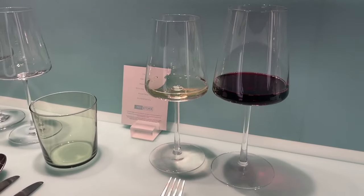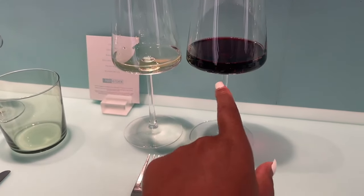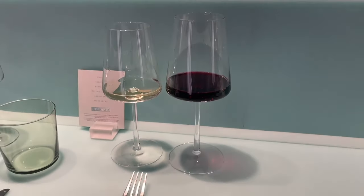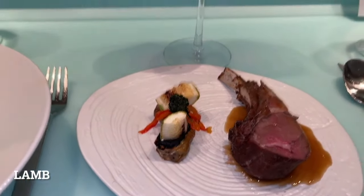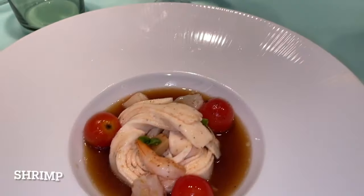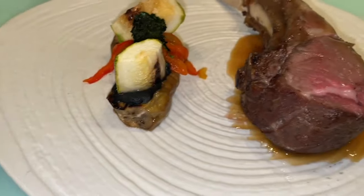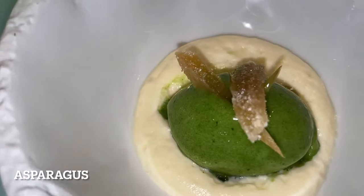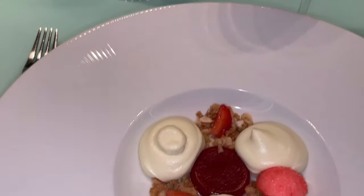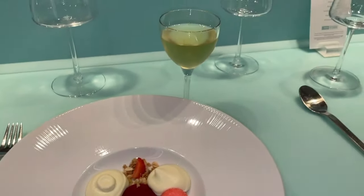Body a little bit crispy with white soups in the face. Okay, thank you. Alright, so she's gonna bring me the lamb and the shrimp. So this one pairs with the lamb, it's a cabernet, and I couldn't remember what she said this was, but it pairs with the shrimp. I think that's so interesting. This is just called strawberry.